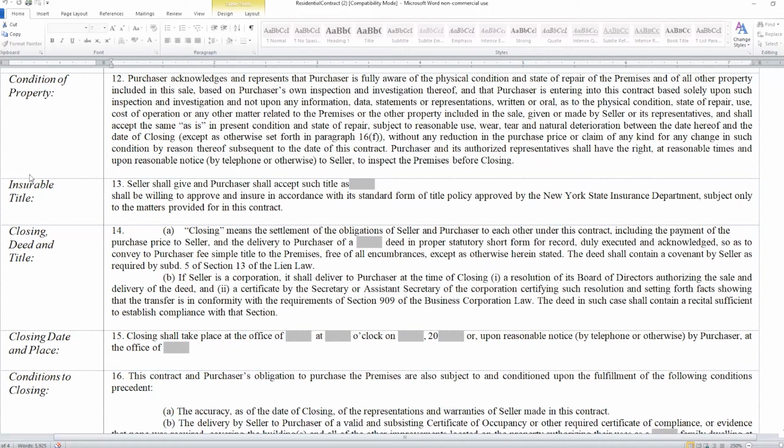Paragraph 13 talks about insurable title as differentiated from marketable title. Insurable title is what we convey here in the state of New York, because marketable title would be somewhat impossible. The covenants and restrictions that we talked about earlier, about utility easements and things of that nature, those are insurable issues, because the title company is saying, well, these utility companies have the access to the property, that's okay. Marketable title would be that there would be no issues whatsoever.